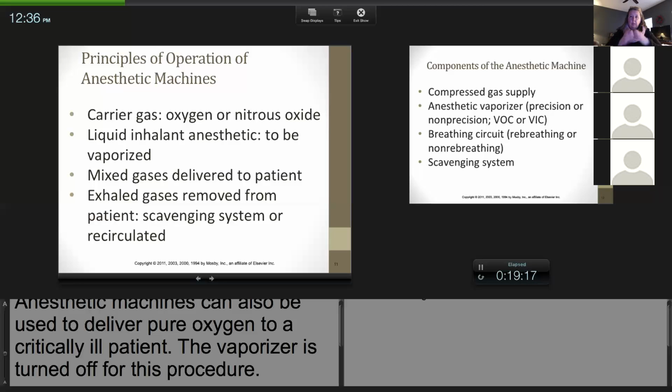So the problem is when an animal gets nitrous, it wants to compete for gas spaces, which is your alveoli. If you run too much nitrous, it's going to compete, and oxygen can't get into the alveoli. That's why I don't think I ever ran 50-50, half nitrous, half oxygen. It was always more oxygen than nitrous, but it was an adjunct, is what I'm trying to say. It enhances analgesia, but once you stop nitrous, that's gone.